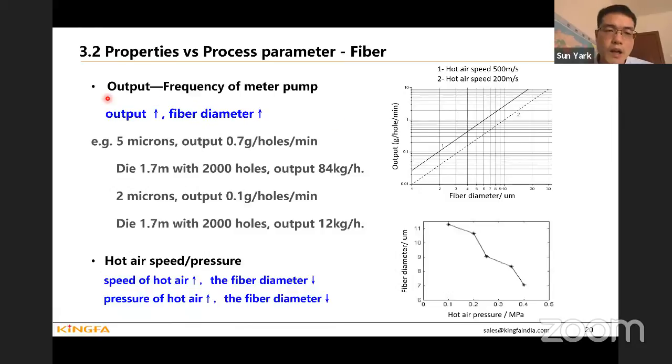Also, our output can influence our fiber diameter. In this photo, the fiber diameter is related to output. First, we can take an example. If we want to make some 5 micron fiber, we find this one, and in line one, the output is 0.7 gram per hole per minute.